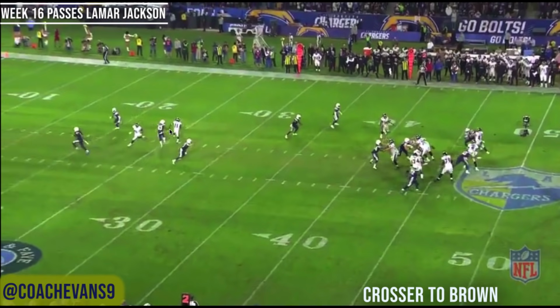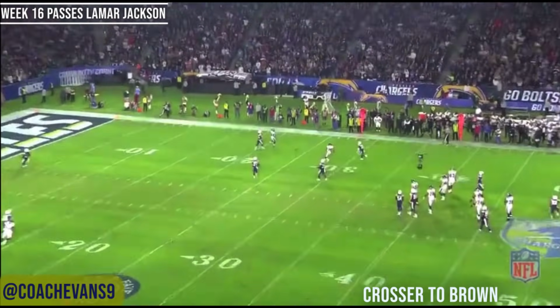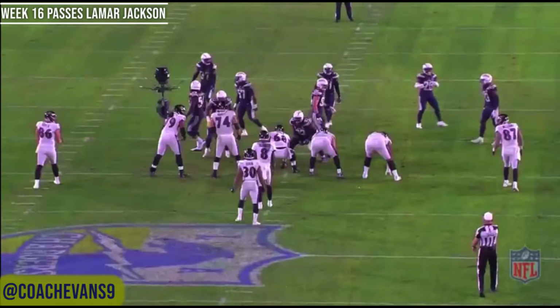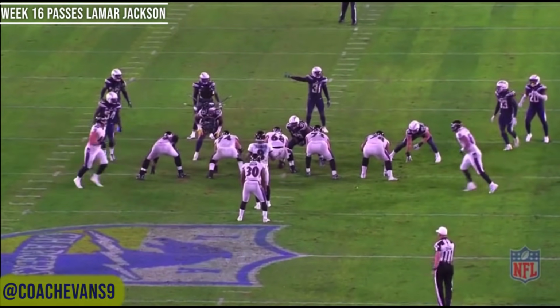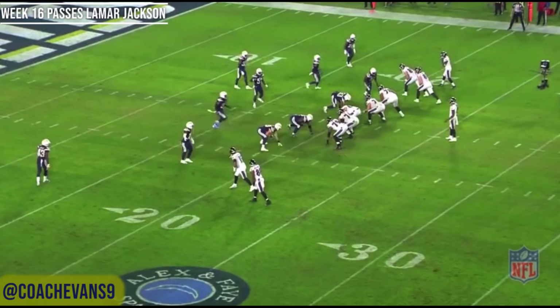He played good tight coverage to John Brown, and sometimes the defense wins. The throw could have been better, but still, they covered it. Just happens sometimes.